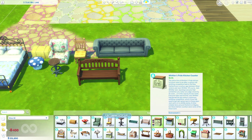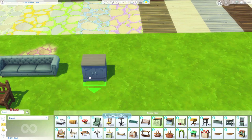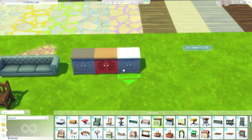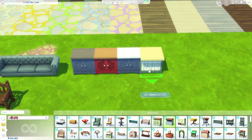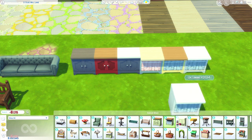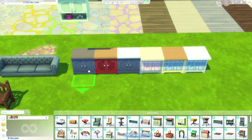Oh, beautiful. We do have a new kitchen with this pack. Again, it comes in lots and lots of different colours. And then we have one with a little curtain, which is really cute. I really like that. And then we do have matching cupboards to go above the cabinets there.